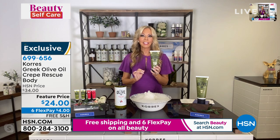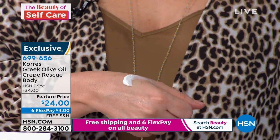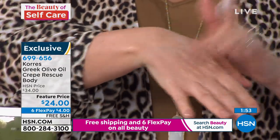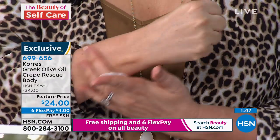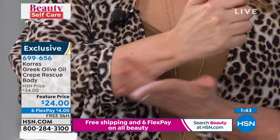Because you will be amazed what it does for your skin, and especially on the neck and on the décolleté, where you can actually see the loose, thin skin. You put it on, and you feel it tightening the skin. But you also see it smoothing everything out. It's my favorite.